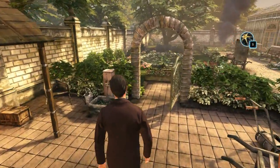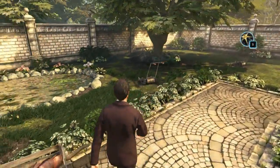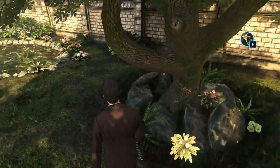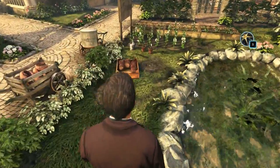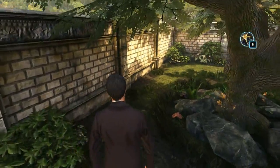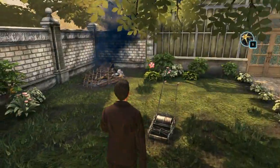Alright, let me just keep walking around until we've seen the whole garden. Can't walk through there. What's going on? An invisible wall, interesting. Can't walk into the pond. And there's nothing out here. Alright.